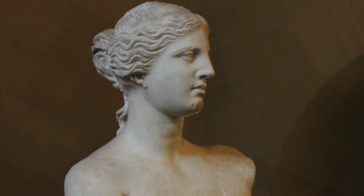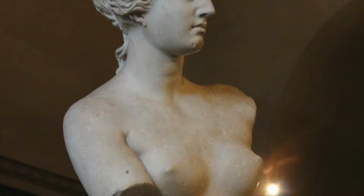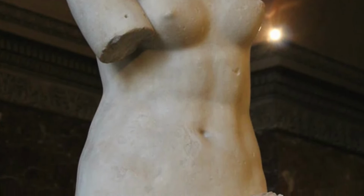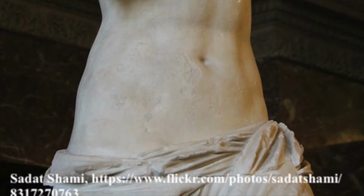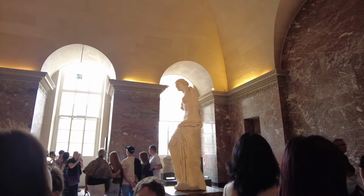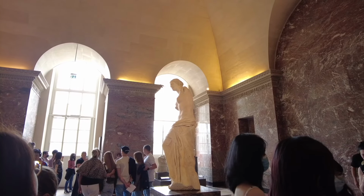We're extremely lucky that 19th century conservators didn't try to replace her arms, as they did with many other damaged sculptures. We'll see one next. For me, the Venus de Milo's imperfection is what makes her so wonderful. Come on, I choose to think that about myself.